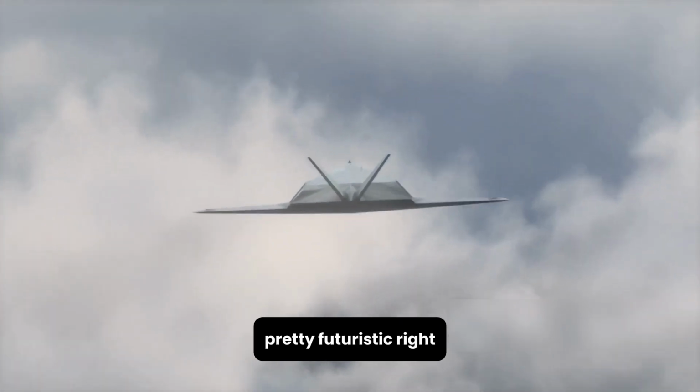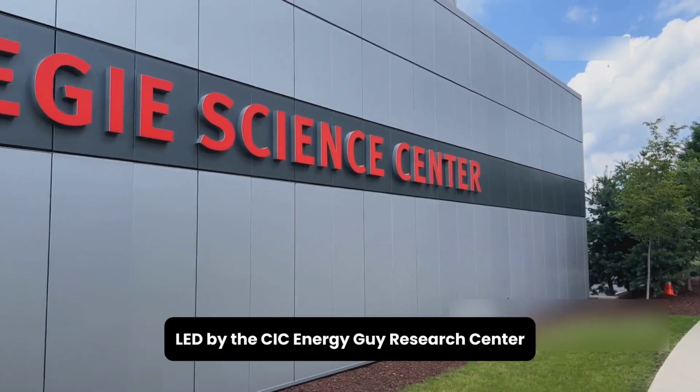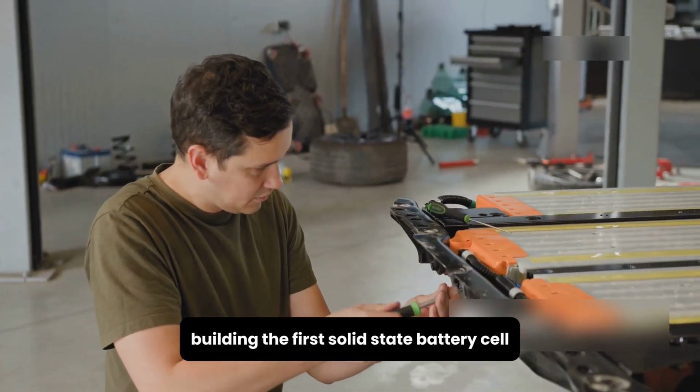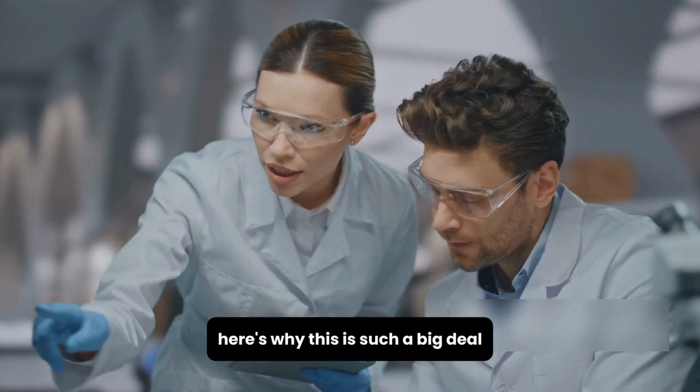Pretty futuristic, right? This project actually kicked off about a year and a half ago, led by the CIC energiGUNE Research Center. Now they're celebrating a major milestone, building the first solid-state battery cell with a special ingredient called a halide electrolyte. Here's why this is such a big deal.